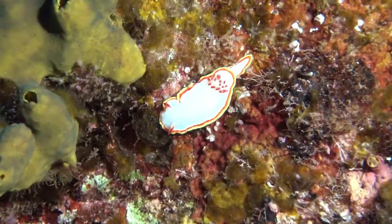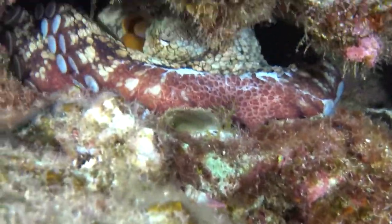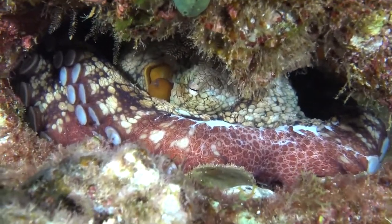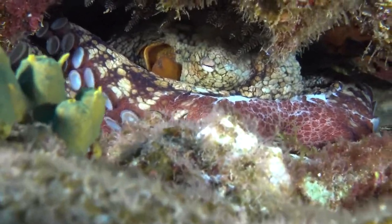There's a few different species of little soft-bodied nudibranchs. They're very colorful, but you don't see too many of them because the water is pretty cold. Here you have the octopus, and actually the octopus are very plentiful out there on these big, gigantic cliffs where they live, but there's a lot of sharks that cruise around these underwater ledges, and they love to eat the octopus.